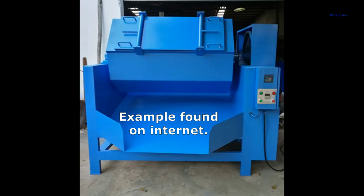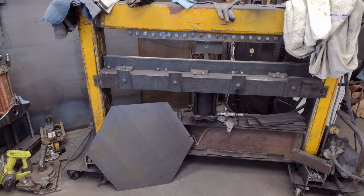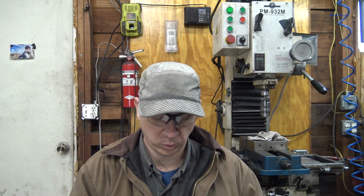I think I have all the parts here for it right now. I have started cutting out some of the pieces for it, and I'm slowly working on it. But projects like this take a long time for me to make a video on, because I have to do it in my spare time, which I don't have a lot of. So it's just a real long time before those builds get done, unfortunately.